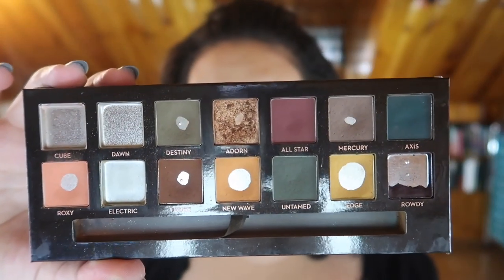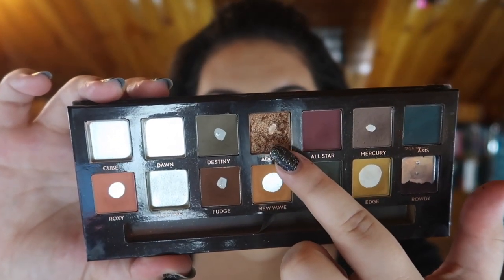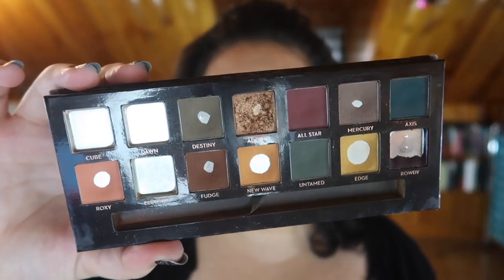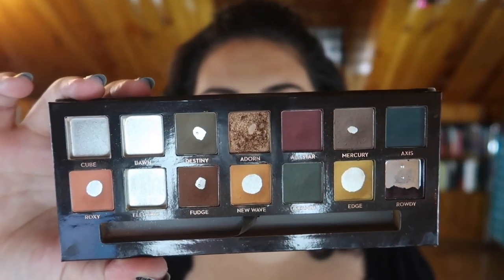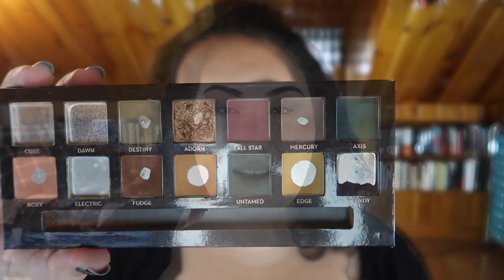So I really think that is going to be done by our next update. I've also... look at this. I've hit baby pan in Adorn. And then I've also just barely expanded the pan in Destiny and in Fudge.